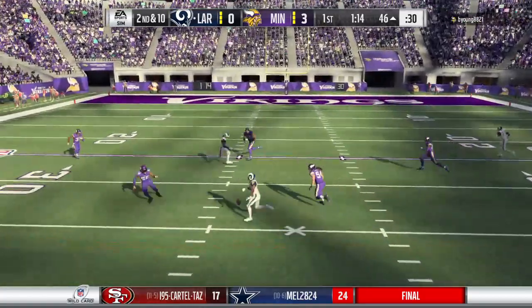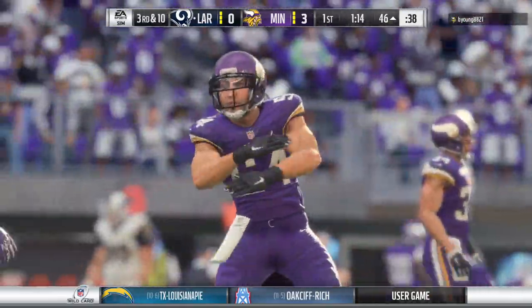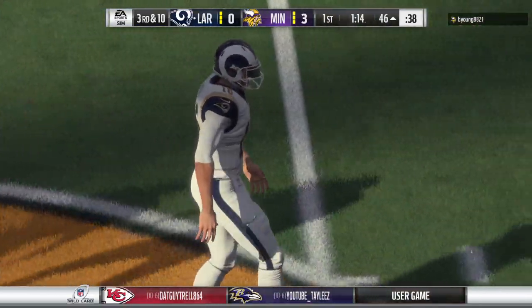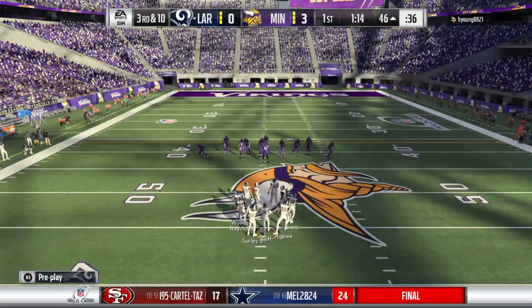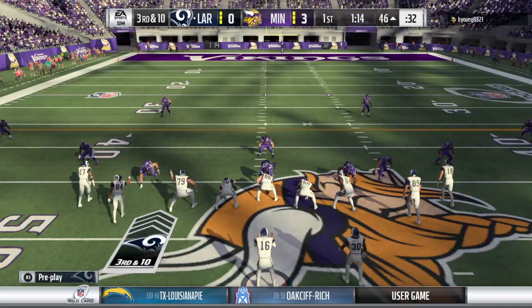Here's Goff. And the hit jarred it loose. It's incomplete. This defense not going to make it easy for you. They're a physical group, and we just saw it there on that play. They came in, made the contact, just as he's trying to haul it in. Here comes the 8th play of the drive, and they need a full 10 yards on 3rd down.